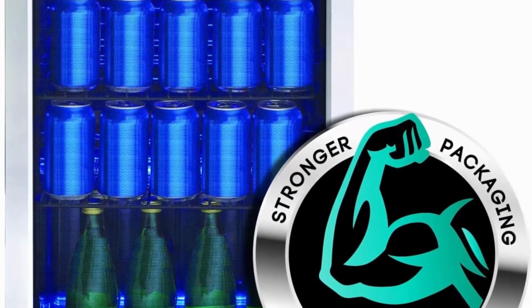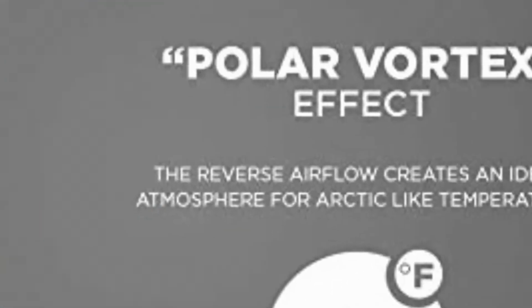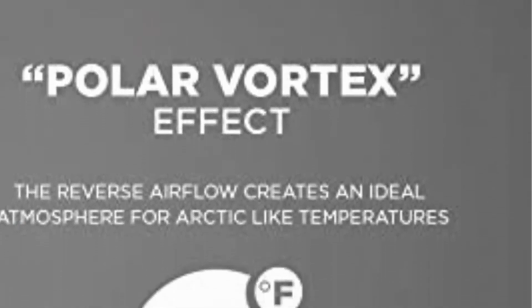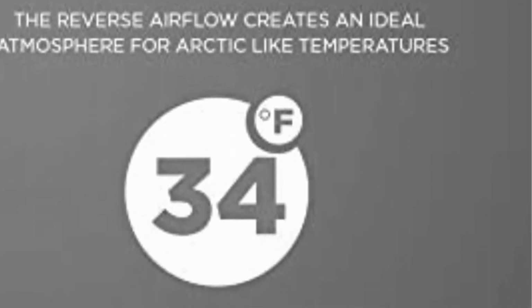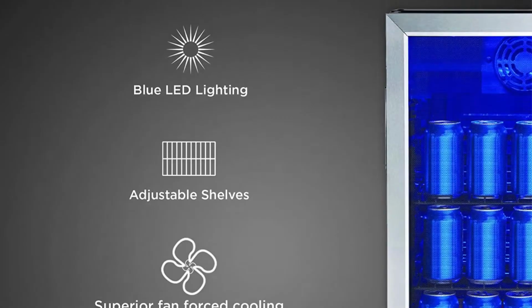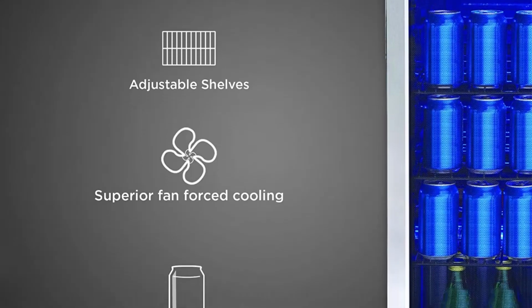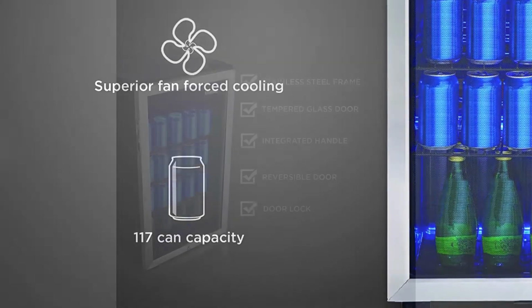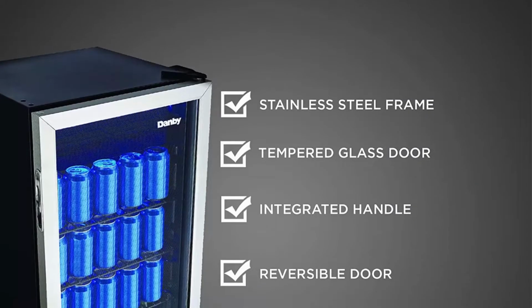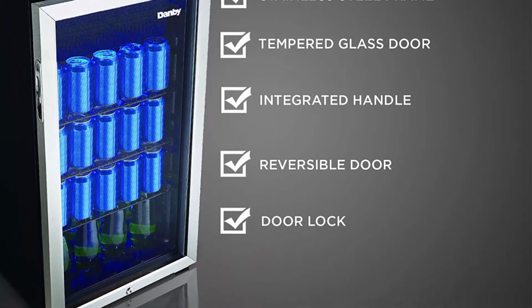glass door. This Dandy Beverage Center is the ideal beverage fridge for your wet bar, den, family room, kitchen or basement. 3.1 cubic feet, 87.8 liters, beverage refrigerator. The unit is roomy and can hold up to 117 12-ounce, 355 milliliter, beverage cans. Easy to operate. Mechanical thermostat allows you to program and maintain a temperature between 35.6 degrees Fahrenheit and 50 degrees Fahrenheit, 2 degrees centigrade and 10 degrees centigrade.